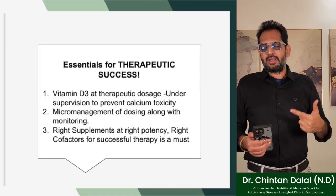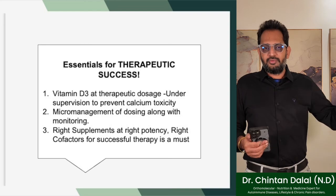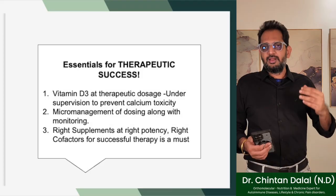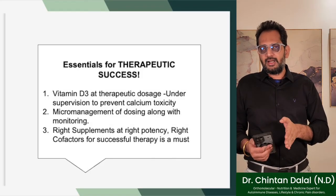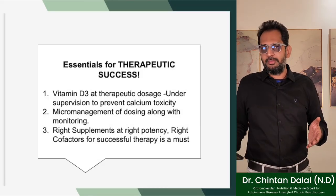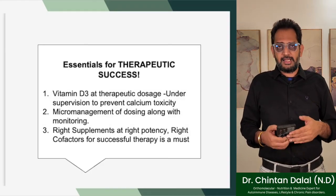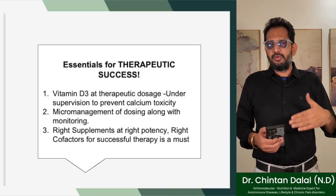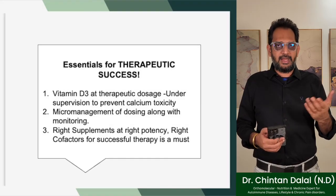Second, whatever supplementation as a part of the protocol is a part of an entire metabolic pathway, which is how your body actually functions. In which case, supplementing with the cofactors is a mandatory must for an overall healthy lifestyle or managing an autoimmune disease. So thank you so much for attending this entire presentation and understanding the Coimbra protocols and vitamin D as a therapy for autoimmune diseases, chronic lifestyle diseases, and chronic pain disorders.